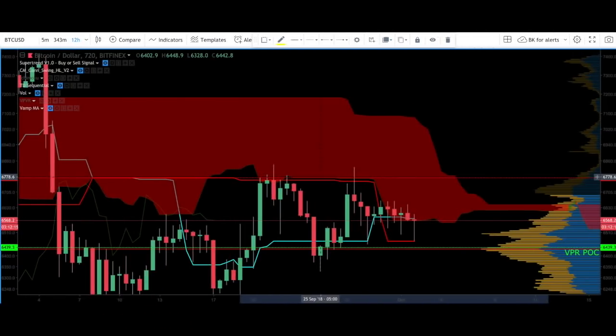Let's start off with Bitcoin on the USD 12-hour chart. What you can see right now is that the Ichimoku cloud is up and the VPVR, the volume by price range, is up. Currently, our point of control on the VPVR is about $6,440, call it $6,450. Our current price is sitting right around $65.60, call it $65.50, just to make it even.